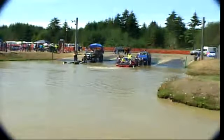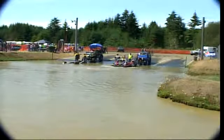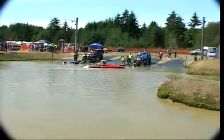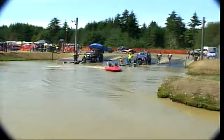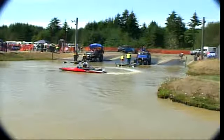As we get boat 15 in the water, fastest boat in the water, fastest boat on the day. The color red is appropriate as they're absolutely on fire.